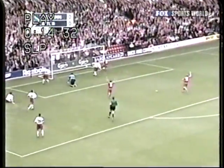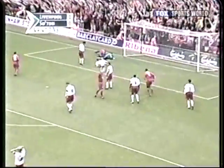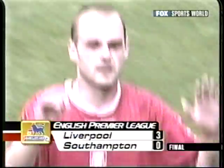Off to Anfield, and El Hadji Diouf is off and running. After coming over from Lens, and of course that great World Cup with Senegal. 1-0, 2-0, El Hadji Diouf. Michael Owen may have found a buddy. Danny Murphy, who may have just been the MVP of Liverpool in these first 2 matches, gets the penalty.